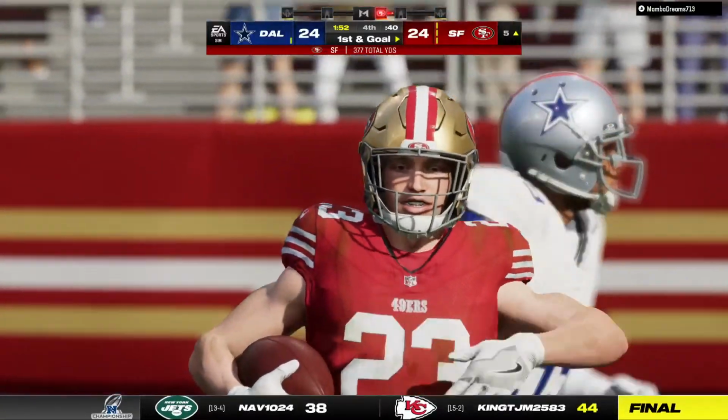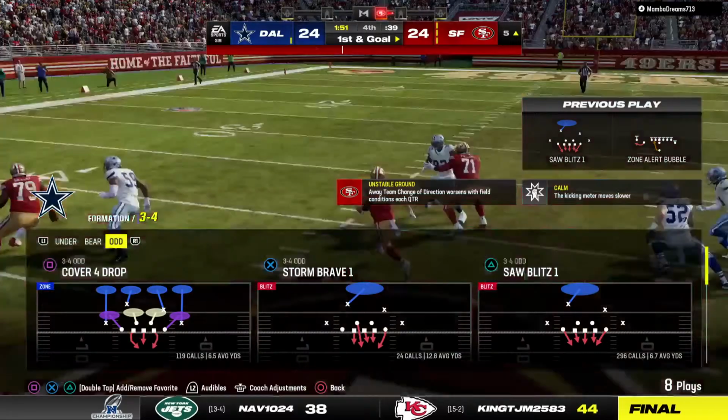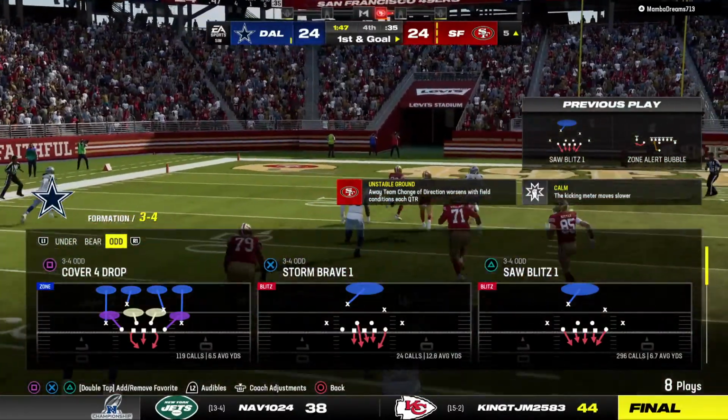I guess at the very least they got the tackle from keeping him out of the end zone. They look for a silver lining, aren't you? But guess what? Everything changes now after that big play. They've got a chance to strike.